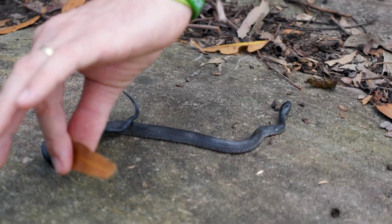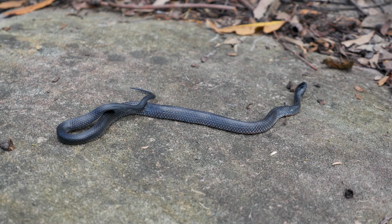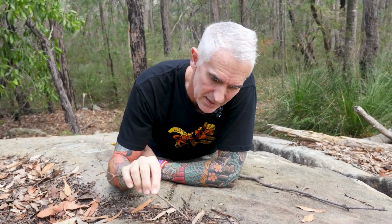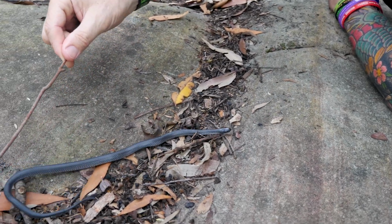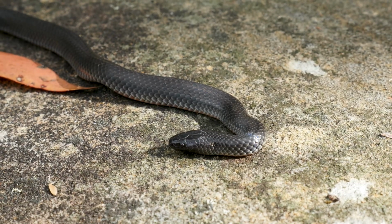Now, this beautiful little snake here is about the average size of this particular snake. This snake is highly venomous, so we need to be very careful when working with this snake. Now, this is a small-eyed snake. He's got tiny little eyes at the front of his head here, and he is very alert. He's very aware of his surroundings right now.